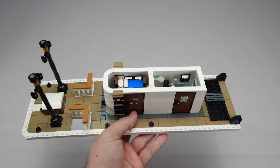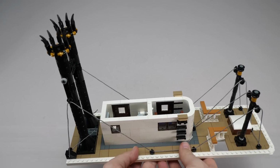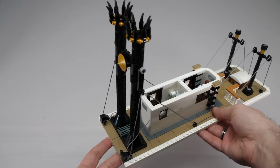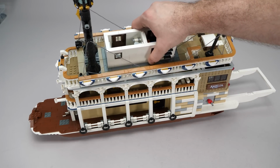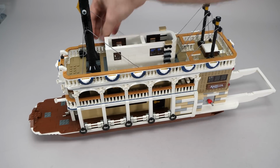Here are the walls finished, then you can see what the core of the smokestacks look like, and here is everything in place, fitted with a single string. Building the railing will never get more interesting, but now it's time to put our assembly on top. We need to find the cross-axle.